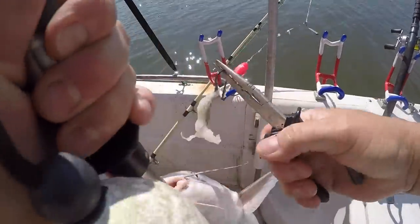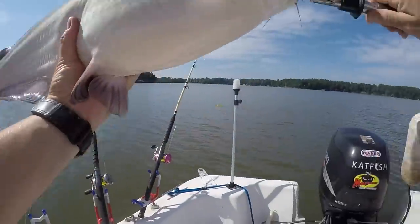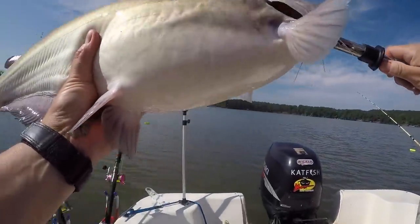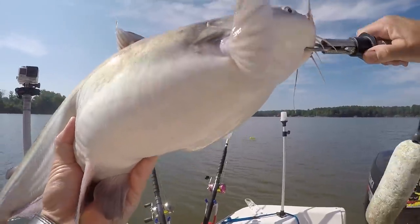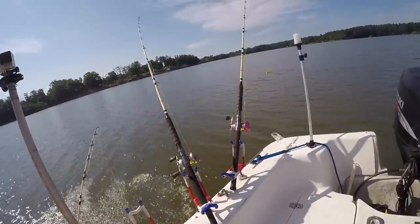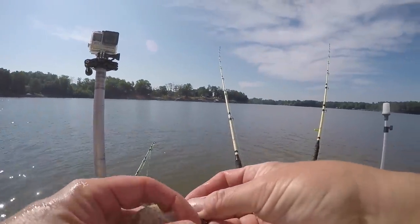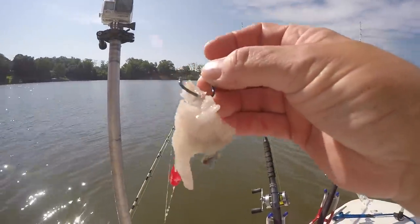Roll that sucker out. It's a good looking blue cat. Good healthy female. Belly's not pooched. She may have dropped eggs already. Get her back alive. That one came on a piece of that crappie. Frozen. Put it back in the water.